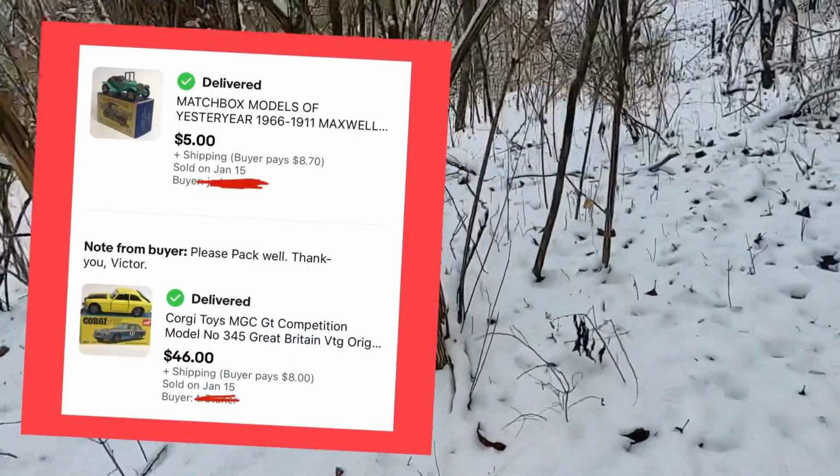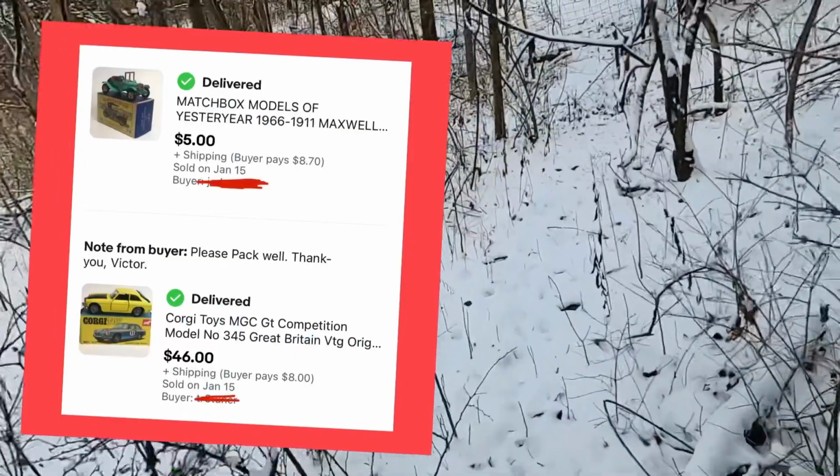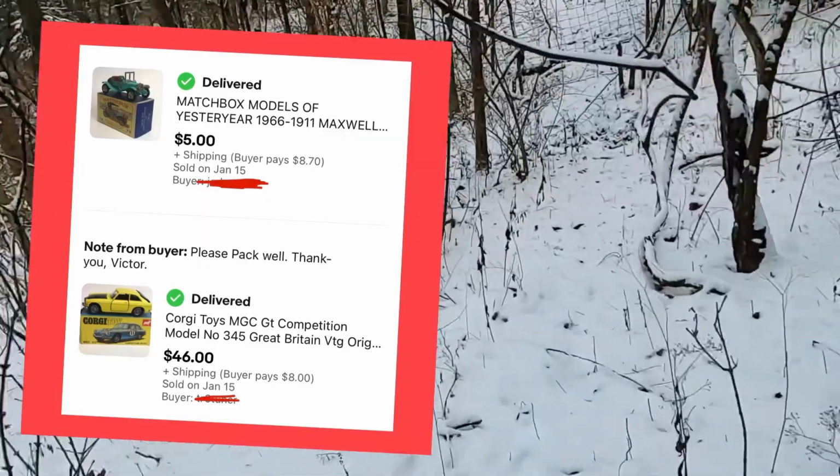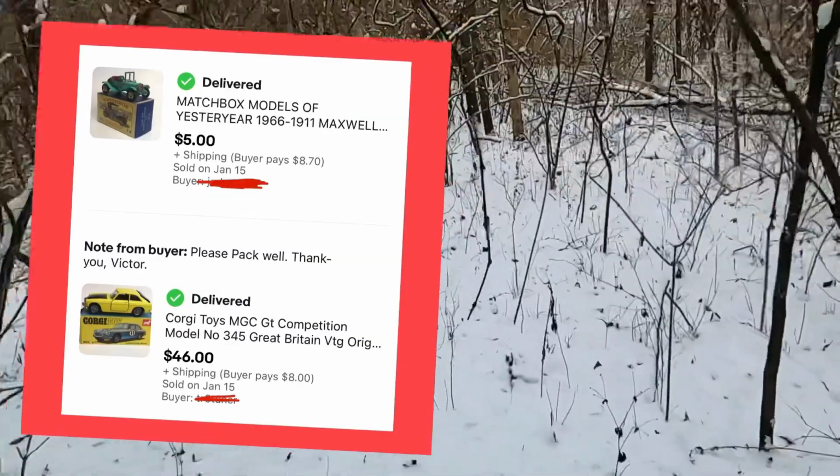On the top we have this vintage Matchbox Yesteryear car. If you're wondering why it sold for $5, it was missing a part, so it kind of made it less desirable. But on the bottom we had a Corgi car that sold for $46.